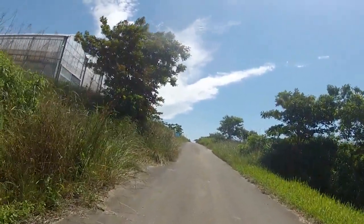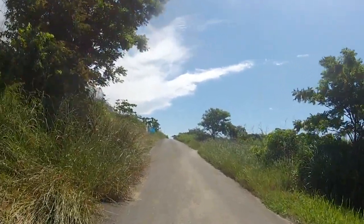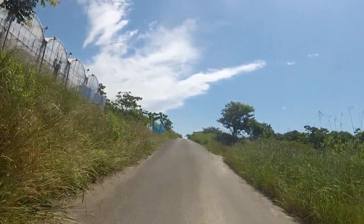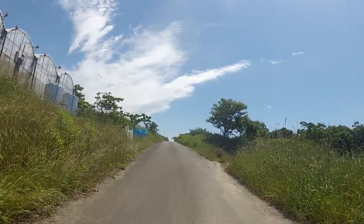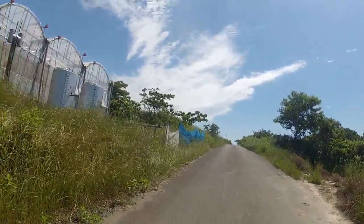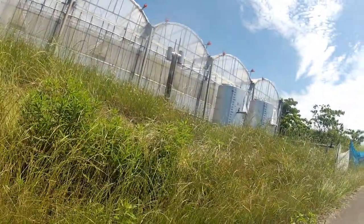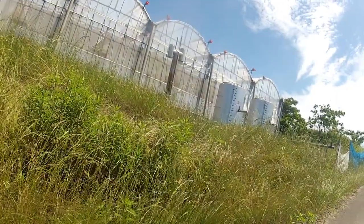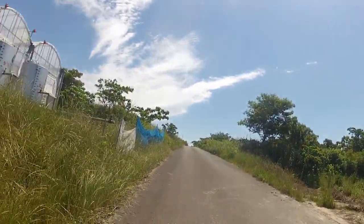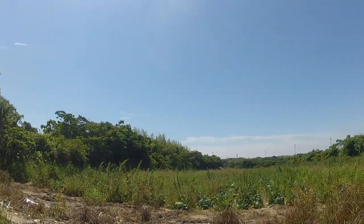Have a look what they got in the greenhouses. Sometimes they have rice seedlings in the greenhouses. Sometimes it's just other veggies and stuff. No, it looks like tomatoes. You can sort of just glimpse them in there. Looks like tomatoes. And here they had whatever they are, is it cabbages?